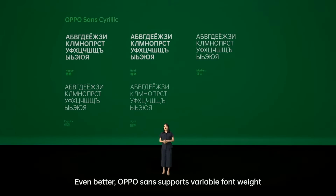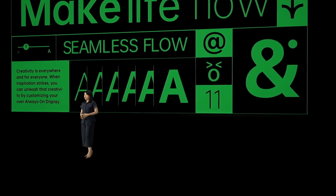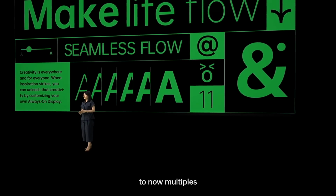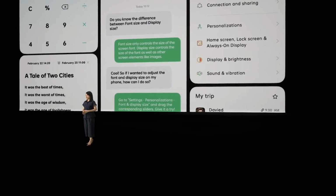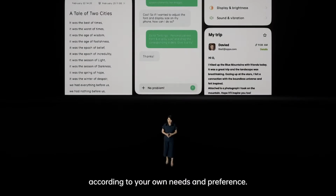Even better, OPPO Sans supports variable font weight, with which you can make finer customizations. You can adjust the thickness of the fonts from previously 5 scales to now multiples, providing you more alternatives to create a comfortable reading experience. You can now customize the fonts, font size, and font weight according to your own needs and preference.